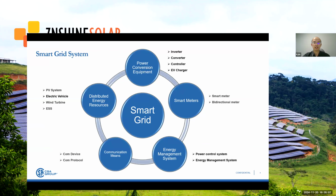So back to today's topic, the certification solution for smart grid systems. The smart grid is a complex system that utilizes various technologies to improve the efficiency and the reliability of the power grid.